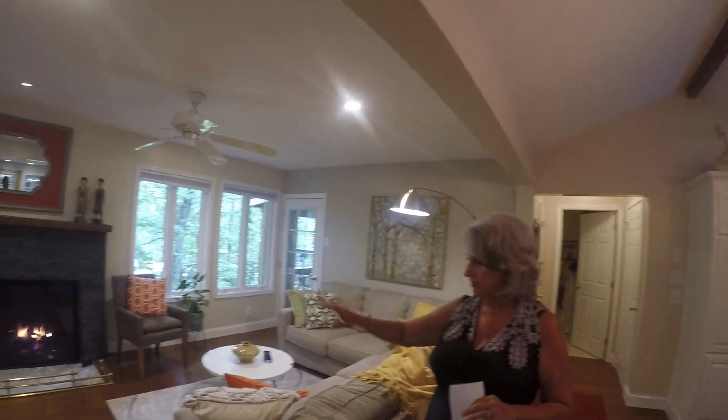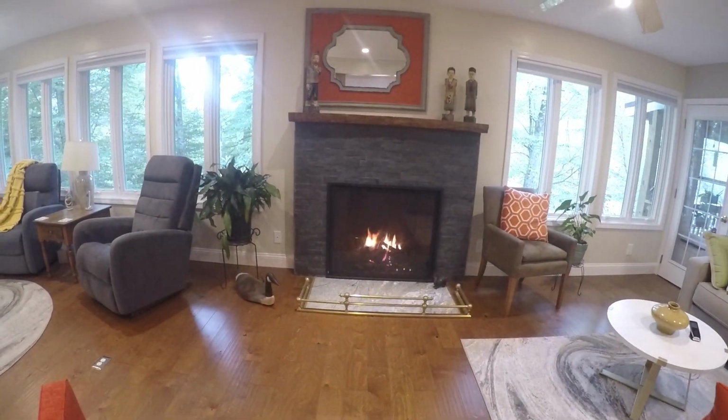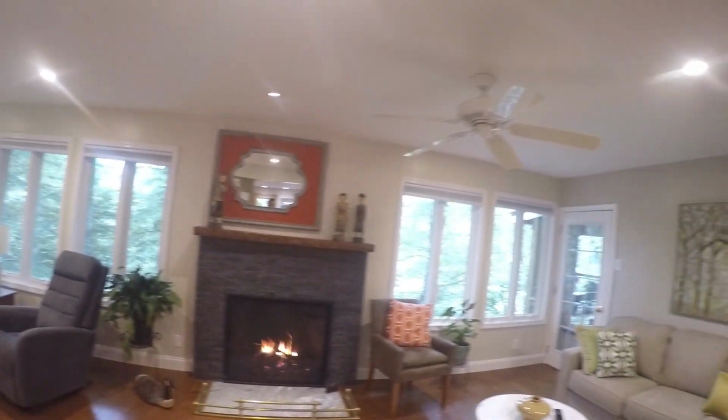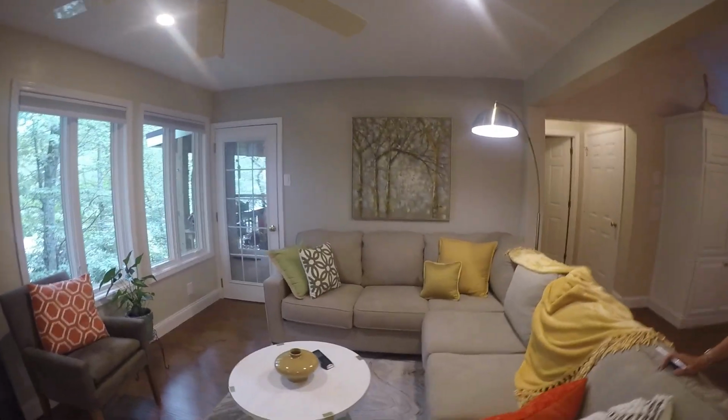A little tricky, especially with the fireplace in the center of the room. We had to create 2 separate seating areas, which is fine for their lifestyle. This is more for conversational, relaxing, entertaining guests.